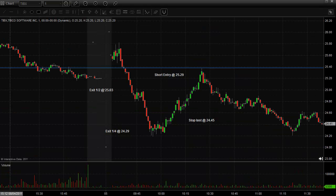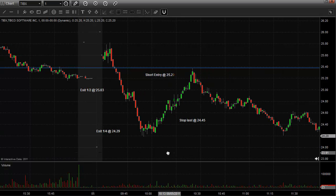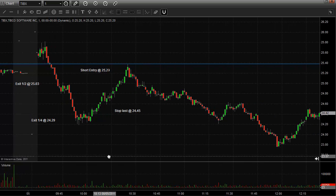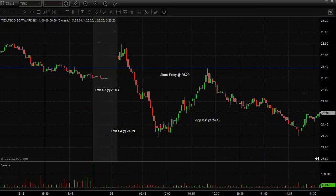Here's that chart of TIBX, a 1-minute chart. This volume down here on the bottom is kind of skewed. Let me move it over. It's skewed from the previous day's volume. There we go. So you can see we had some nice volume at the open. We opened up at just under 25.40. Our short trade triggered at the new low, which is right here at 25.29.